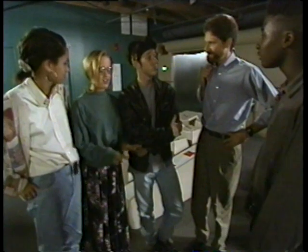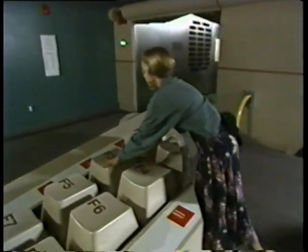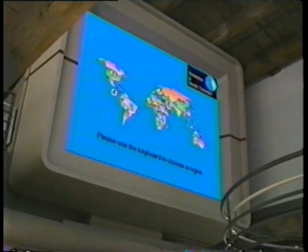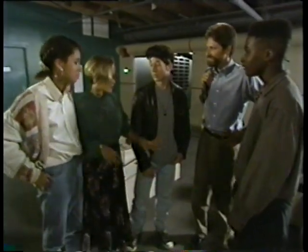Hey, look, you guys, it's World Traveler. What? We'll travel. It's this computer game. It's pretty fun. Want to learn how to play? Yeah, sounds good. Okay, I'll go over and press the key, which gets it started. There we go. Please use the keyboard to choose a region. And now all we have to do is pick the region of the world. North America? Yeah, sounds fun. Good. All right, I'll go over and press the key.